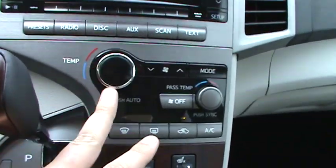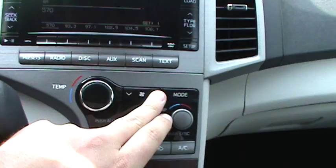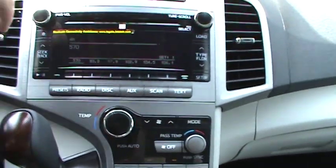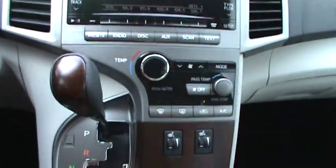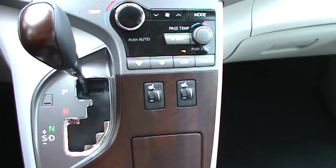You're going to get your temperature control right here. And this does have the dual zone climate control, so you can keep the passenger side one temperature and the driver side another temperature. You have dual power seats, driver and passenger.